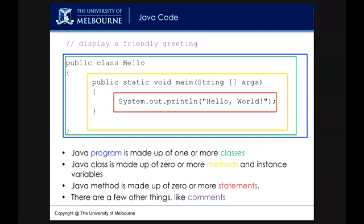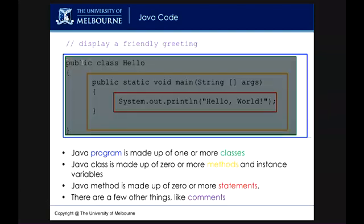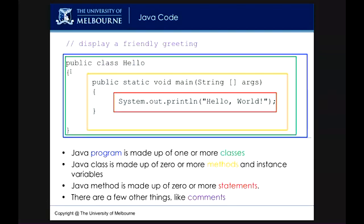So your class is essentially a file that starts with a curly brace and finishes with a curly brace. In between those curly braces lies your program, right? So your class encapsulates, or holds in, the program within open and closed curly braces. Each method also starts with a certain boilerplate. I'll go into that in detail in the next lecture.